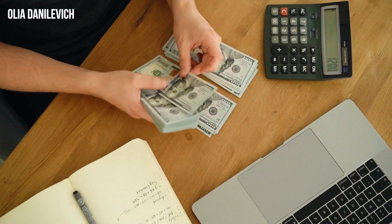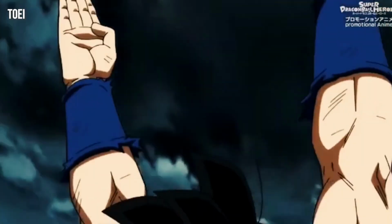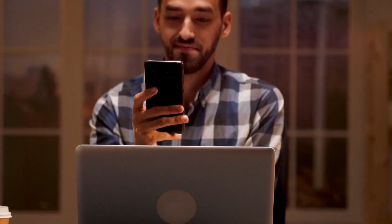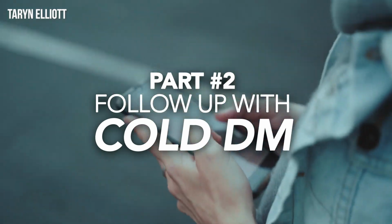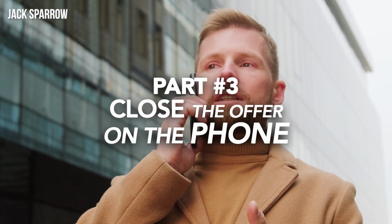Now, this method might scare a lot of people, so it's worth trying it here because it can be super effective. And it works even better when you actually do the trifecta. You combine all 3 methods. So you do cold email, cold direct message, cold call. This combination will really set your messages apart. But first, you send out your cold email, then you follow up with a message on LinkedIn or Twitter. Then finally, you call them on the phone to close them on your offer.